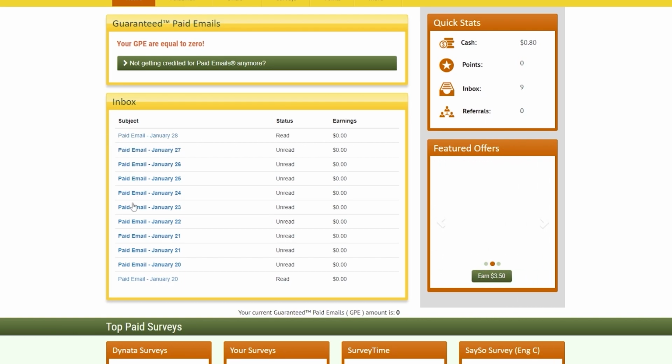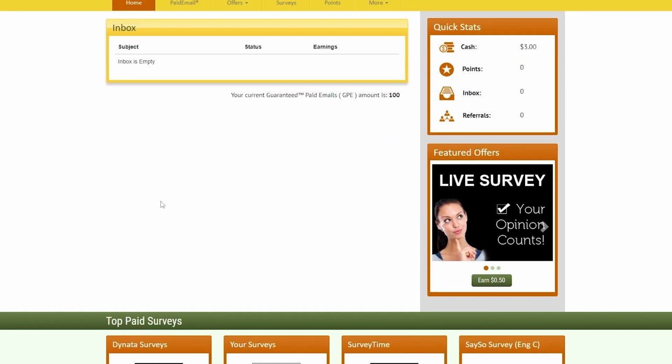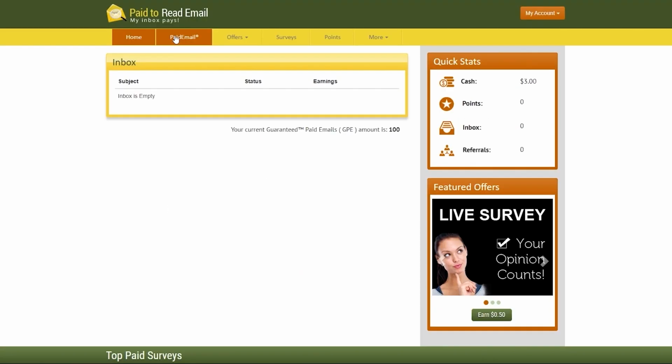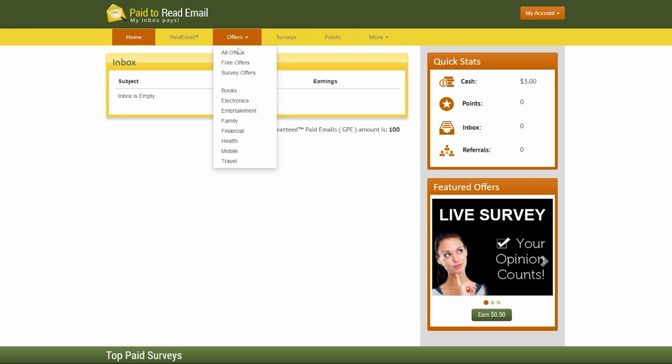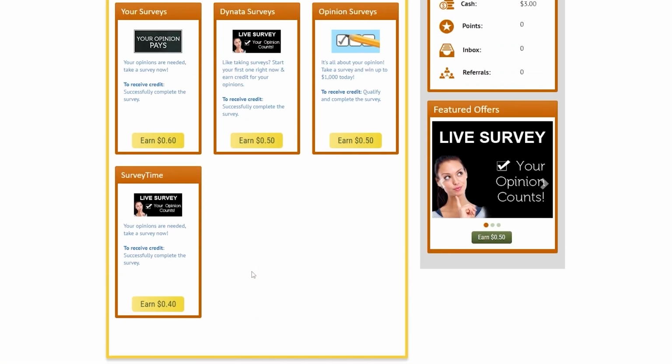So these are the subjects, these are the statuses, and these are the earnings. So let's go ahead and click on this email, and the inbox is empty. Okay, let's go ahead and try to find out another one. It seems that I think all the emails are not available right now. So what we'll do is we'll go over here onto the offer section where we have other ways to earn money as well, not just reading emails, as I said before.